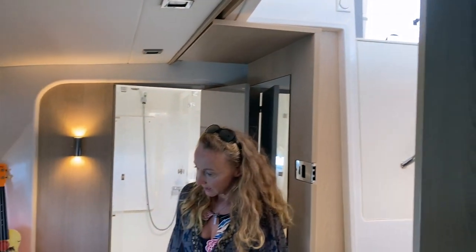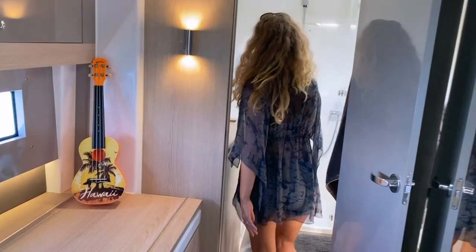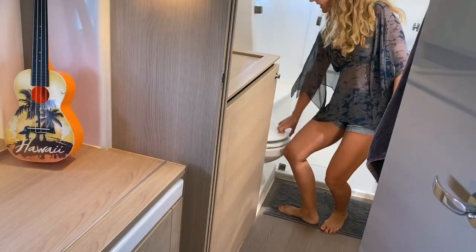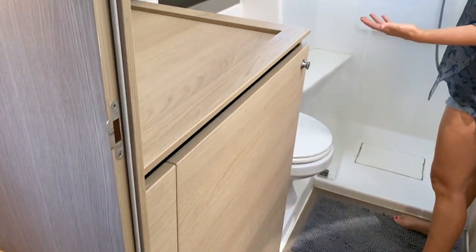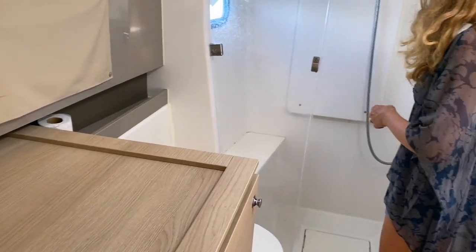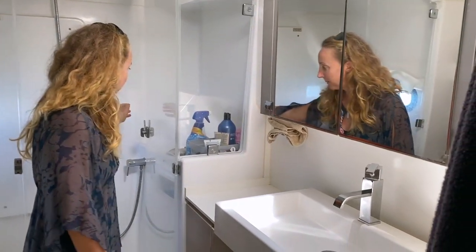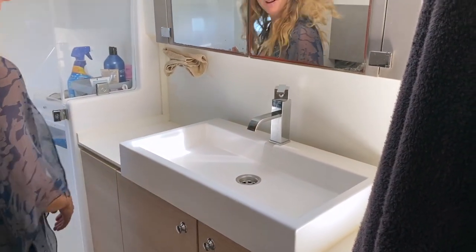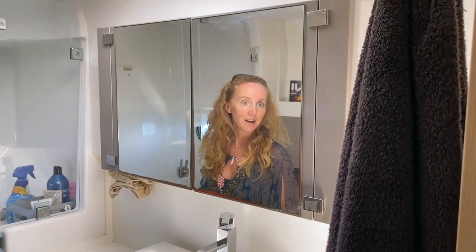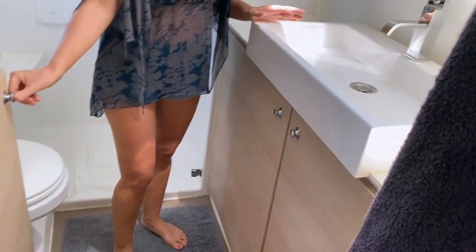And then you have this awesome head area. That's the shower room, which is quite big. Obviously, a sitting area, a place where you can put your stuff, your soap, and everything else. A big size sink, again, plenty of storage, plenty of storage everywhere.